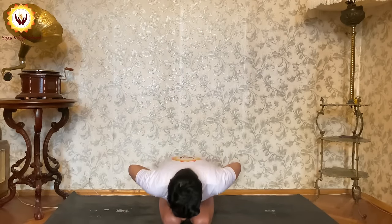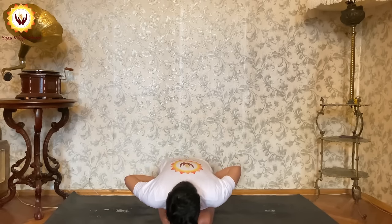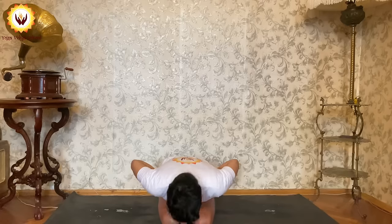Like this. If you can go down as much as possible, go down. If you can touch the head, touch the head. Then inhale, you come up. Exhale, you go down. Inhale, you come up. Exhale, you go down. So this movement, first you will do around 7 movements.